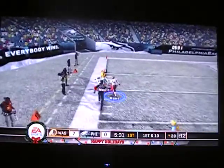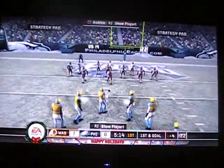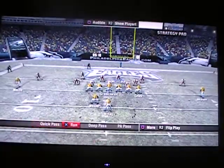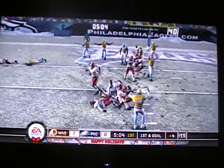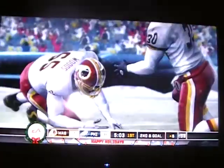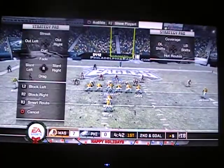Streaks down the sideline. Jeremy Maclin brings in his 40th catch of the season. Hands it off. And if you can make a running back hesitate just a little, that time you could see there really was no hole, and the running back was just fishing for a place to go.